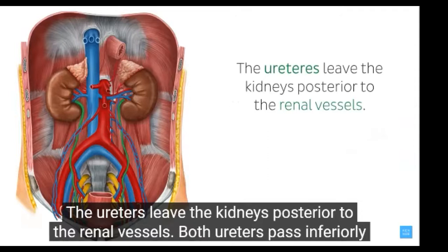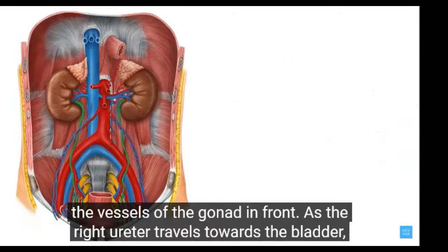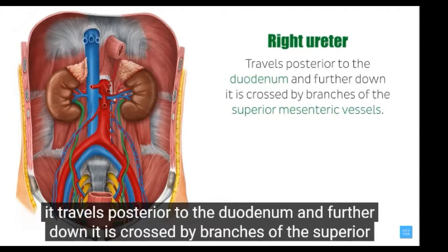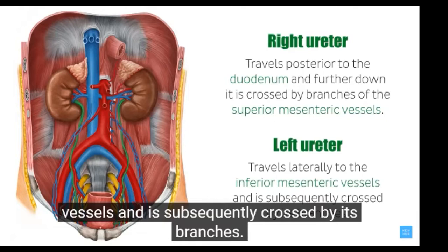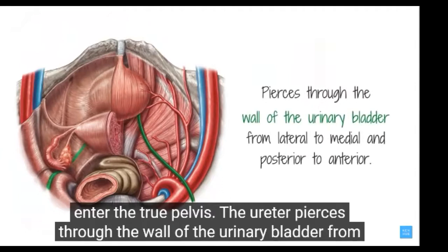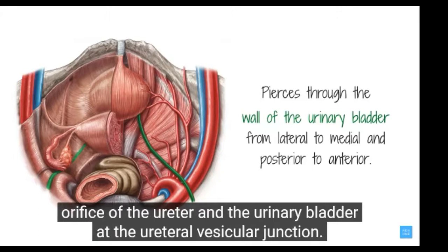The ureters leave the kidneys posterior to the renal vessels. Both ureters pass inferiorly over the abdominal surface of psoas major, with the genitofemoral nerve behind it and the vessels of the gonad in front. As the right ureter travels towards the bladder, it travels posterior to the duodenum, and further down it is crossed by branches of the superior mesenteric vessels. The left ureter, however, travels laterally to the inferior mesenteric vessels and is subsequently crossed by its branches. Eventually, the vessels leave the psoas major as the common iliac arteries bifurcate to enter the true pelvis. The ureter pierces through the wall of the urinary bladder from lateral to medial and posterior to anterior. So this entrance is oblique. It forms the orifice of the ureter in the urinary bladder at the ureterovesicular junction.